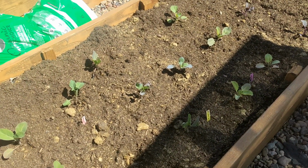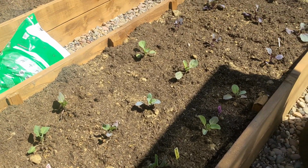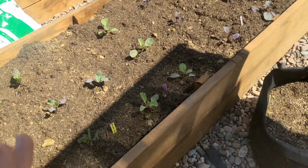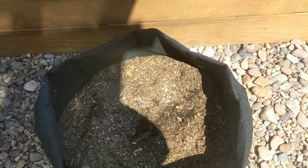I'll just try again in the fall, because most of these are a cool weather crop, and they'd probably do way better in a fall garden. So I'll just keep that in mind if nothing makes it. So yeah, I'm excited for my potatoes.